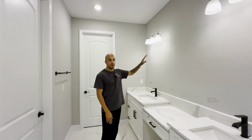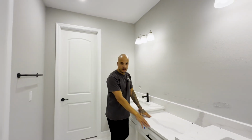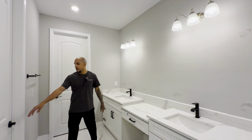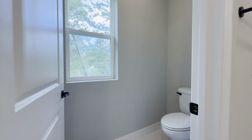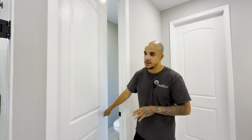Once again, they need to put in your mirrors, and they actually have the mirror in the master closet. You'll see that in a second. Double sink vanity in here. And this little section, I think, will be a great area for the females to do their makeup. And then this is going to be your water closet. Once again, you have a window. We love windows. So nice and private. Just close that up, take care of your business.